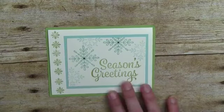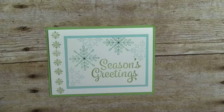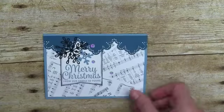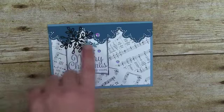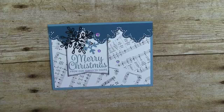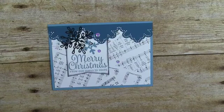There's another one. That one, so striking and so simple. Yep. Another great choice if you have a large wish list, a large gift-giving list. And then this one. Love it. Absolutely love it. It's got the snowflakes. It's got your outline here. And then it's on the new designer paper that has the Christmas carols on it that I'm drawing a blank on the name of that's in the catalog.